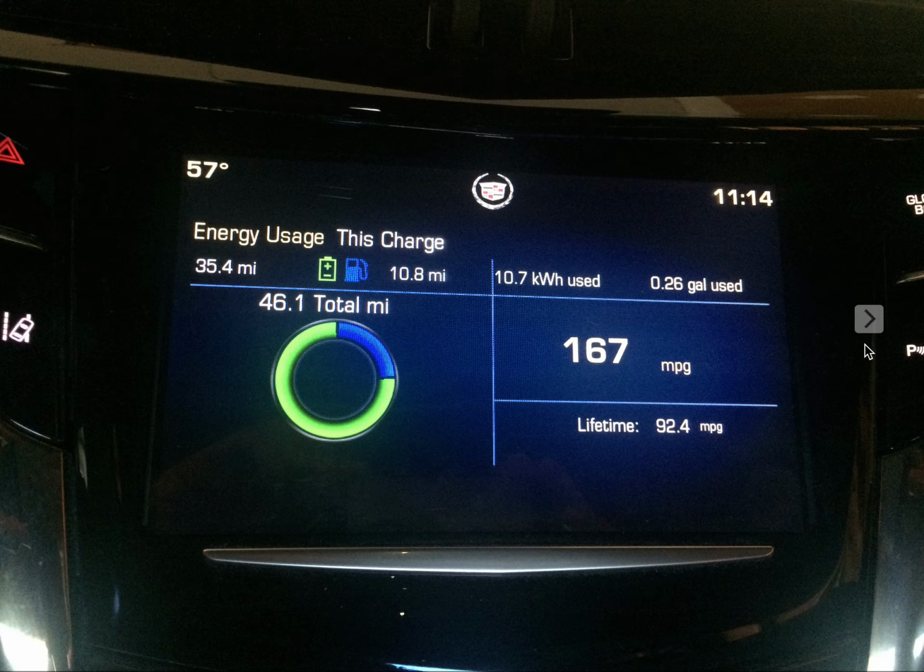And if you're out looking to purchase a previously owned Cadillac ELR, I strongly urge you to look at the lifetime MPG of the vehicle. If it's 60 or below, in my opinion, that car was probably not driven the way it was supposed to be driven, or the way it was designed to be driven. And that's an indication of basically kind of sort of abusing the internals of the car in a way, because the generator was not supposed to be running all the time while the car was being driven. That's not the way the extended range electric vehicle is supposed to work.